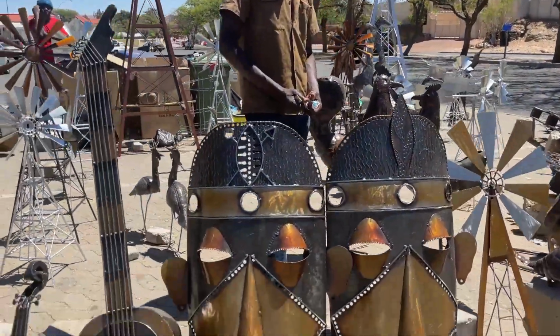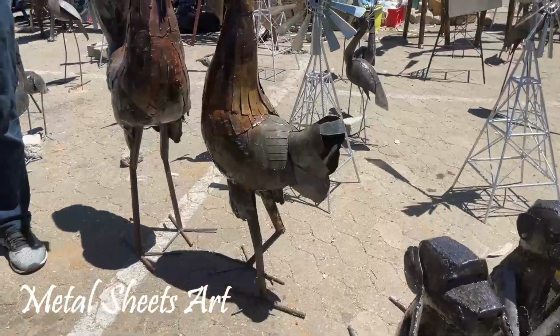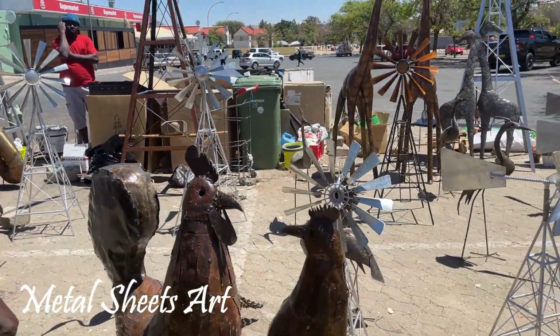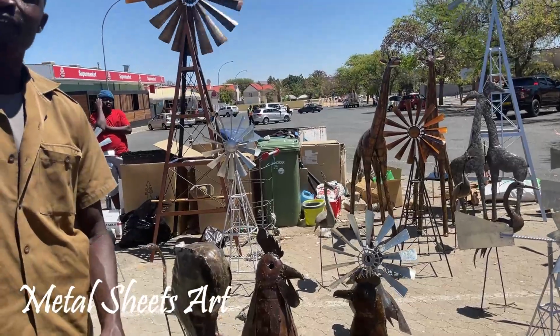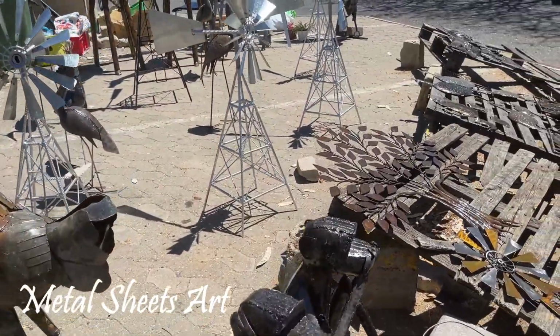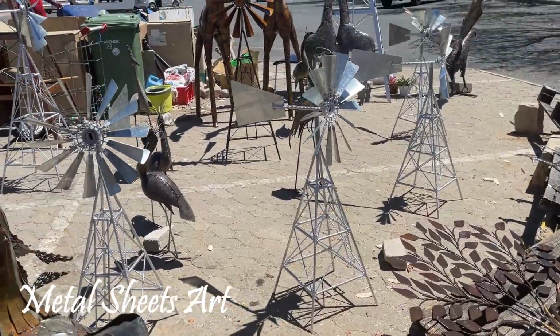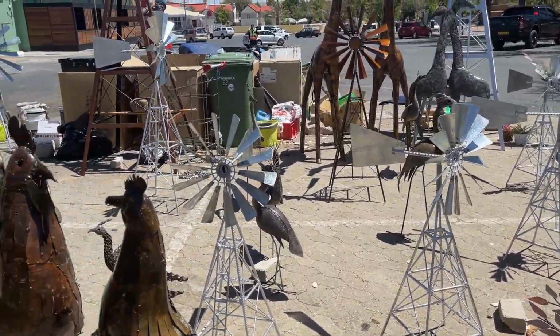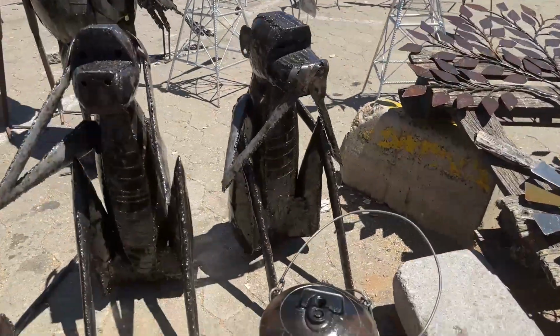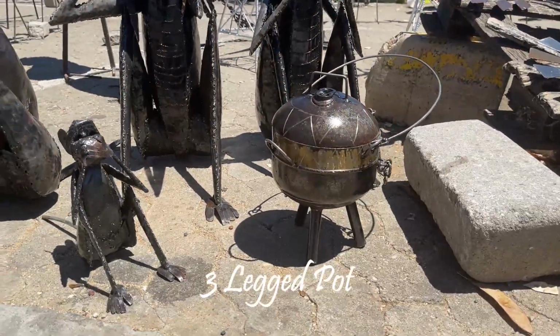That's Gabriel. Very creative. What type of material did you use? 0.8mm black sheet. Black sheet. And you varnished it? Varnish it and paint. Okay. What? This is my favorite.